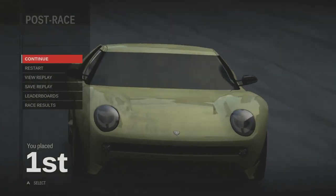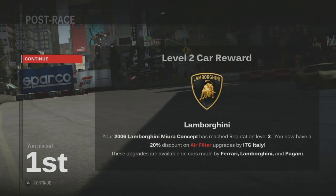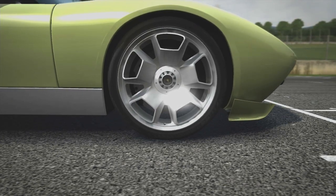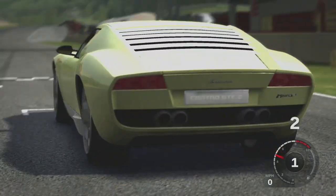There you go. 6 grand, not bad, I'll take it. We've got a 20% discount on air filter upgrades. Nice. Here we go. Ah, for fuck's sake! Why is it pause me music? There we go, much better.